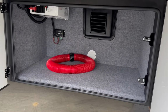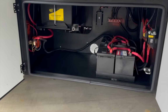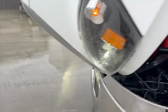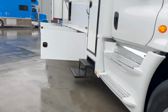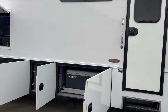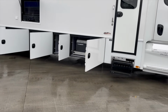Another storage, it's got a 3,000 watt Magnum Energy inverter mounted in that one. And then your house and your engine batteries are in this. So everything's very easy to get to. I think that covers it. Does have the outdoor entertainment, stereo system, LG Smart TV there on the side, and then a big awning, probably a 16-foot Carefree that extends out about 8 or 9 foot.